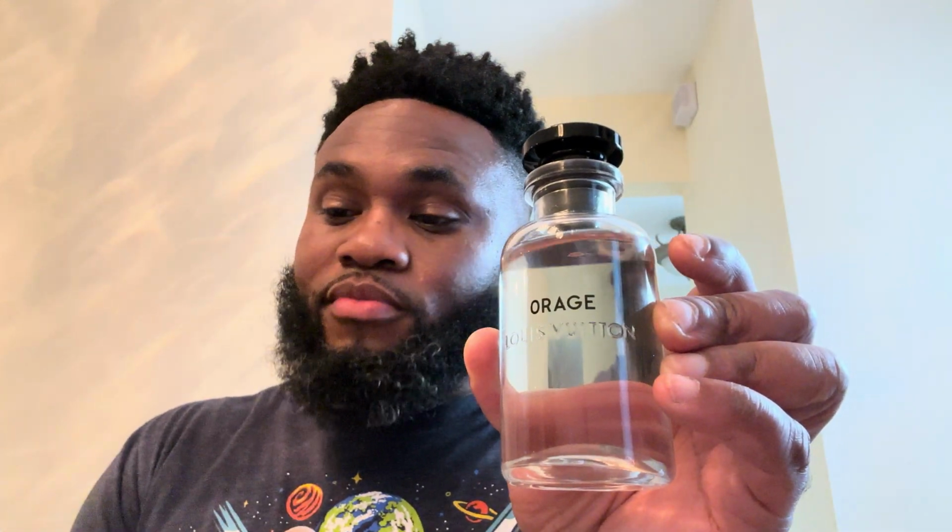On the longevity with Louis Vuitton, with this fragrance here, it gets a little spotty. I'm getting 5 to 8 hours. Sometimes I'm just getting 5 hours, and sometimes I'm getting 8 hours. It just depends on whatever it wants to do. I'm going 2 to 3 sprays with this one, and I'm getting 5 to 8 hours, and it's very spotty. Sometimes I get more, sometimes I get less.